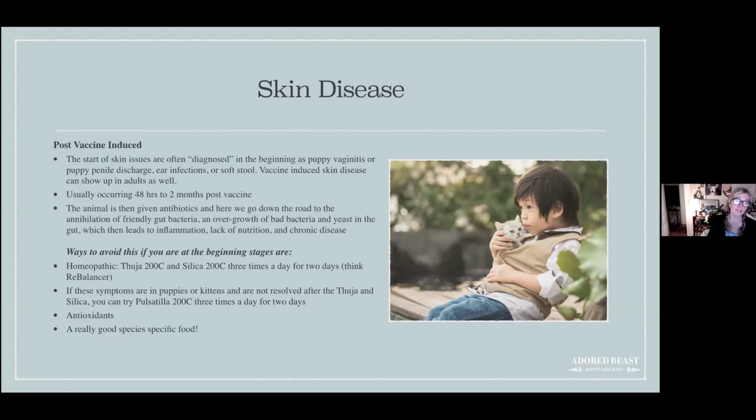So a way to avoid this, if you are at the beginning stages, is giving homeopathic Thuya and silica right away, 3 times a day for 2 days. We have something that used to be called an anti-vax, it's now called Rebalancer. I put the 2 top anti-vaccinosis remedies in it, and again, in no way, shape, or form is this anti-vax.